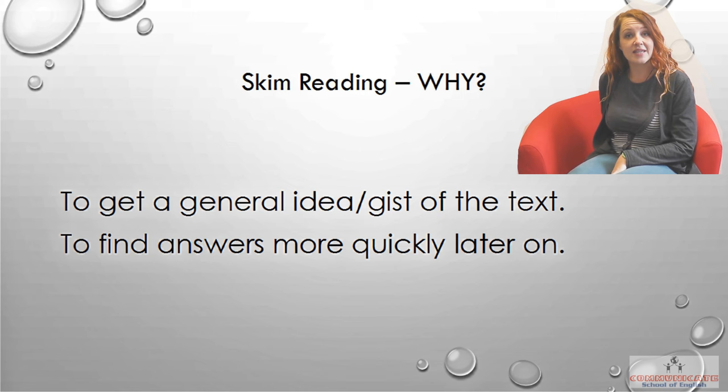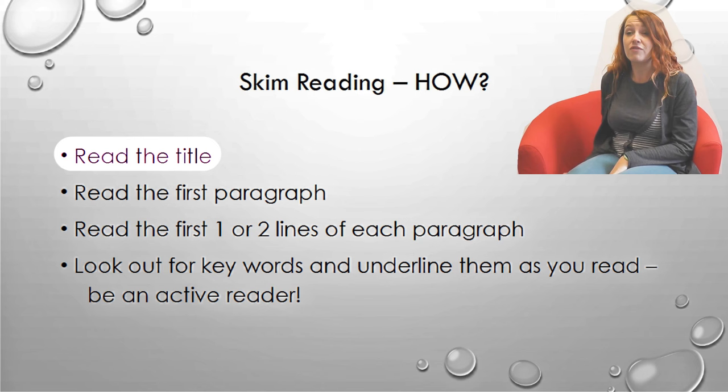Well, the first skill is to skim read. Why should we skim read? Well, first of all, we skim to get a general idea or a gist of the text. The second reason is because it makes it easier to find our answers later on. How do we skim read? First of all, read the title. People often forget this. Very important to read the title because it tells us what the text is about.